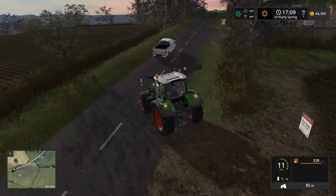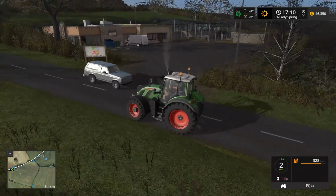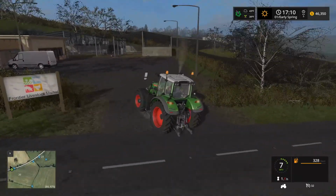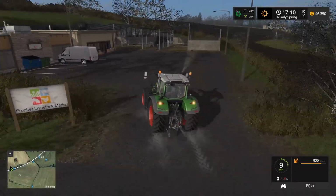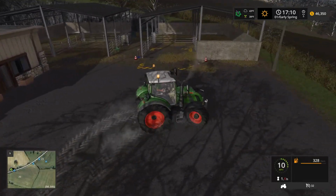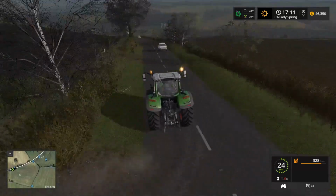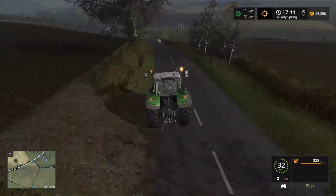Woo! How you doing? Yep, we can't get to the farm. What is this place? Well, our livestock market. This is where we buy the animals. Did it. Yep, I just poured out from that tar.